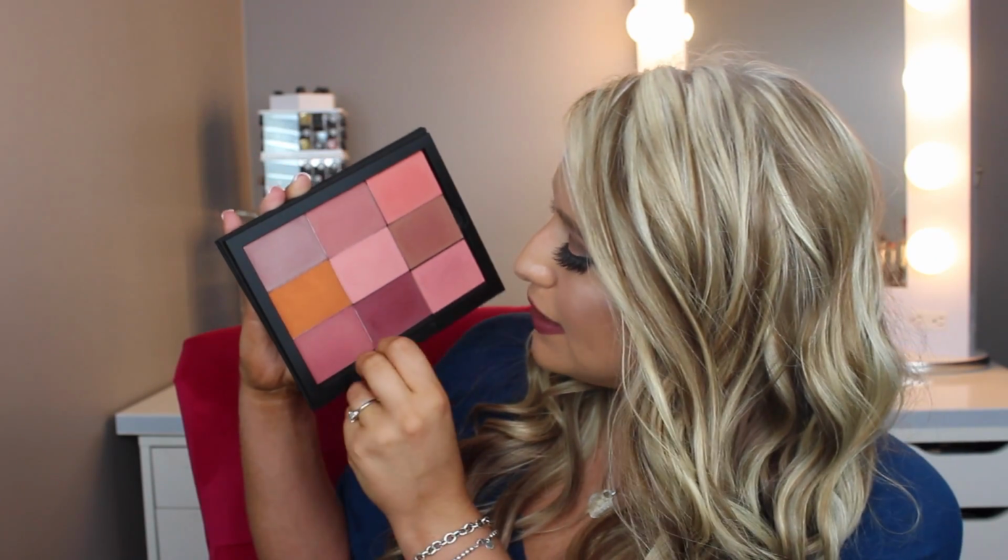So basically what I did is I built this palette. Now this is the smaller palette, so this actual palette's $14, and then you create everything you want to put in them. The blushes are $21, the eyeshadows are $18, and then they have where you can do powders and bronzers and those kind of things. But really, I just wanted to try the blushes out because they're so talked about here on YouTube, and I love the fact that they did this palette.